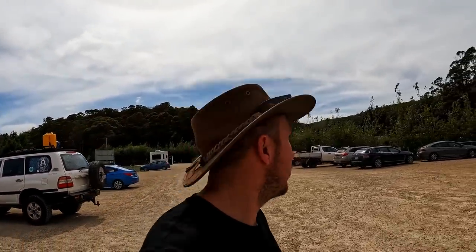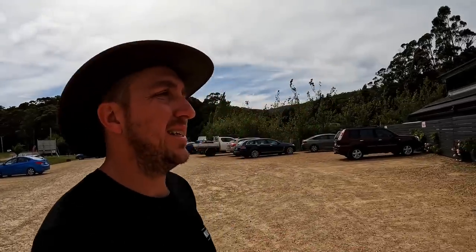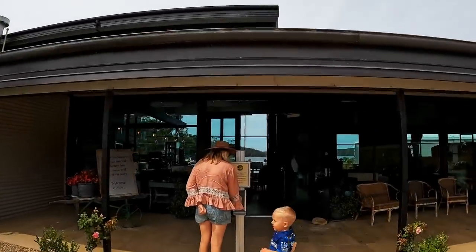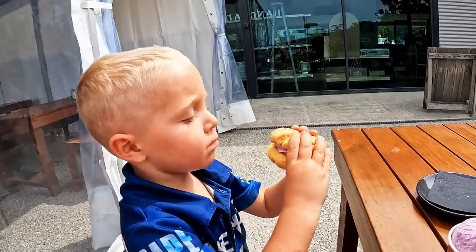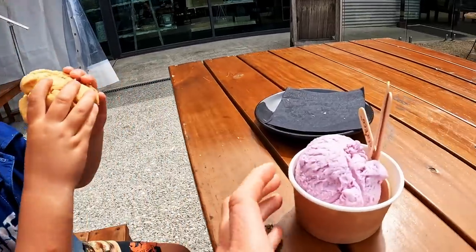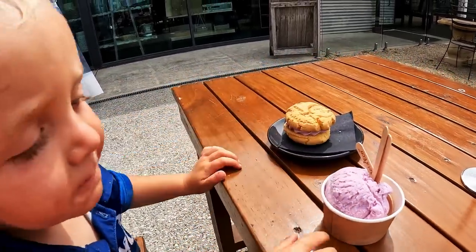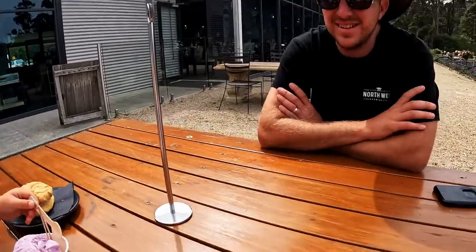So we've just rolled into the lavender company, and like we said, there's lavender here, but it's not as vibrant as what we've seen. But apparently they've got some good sweets and goodies in here, so we're going to come have a look. What a beautiful venue. Look at that backdrop out there. Goodness. Yum. And we've got some lavender and white chocolate ice cream, which I really wanted to try while we're here. A lavender melting moment, and we've got a lavender iced chocolate.